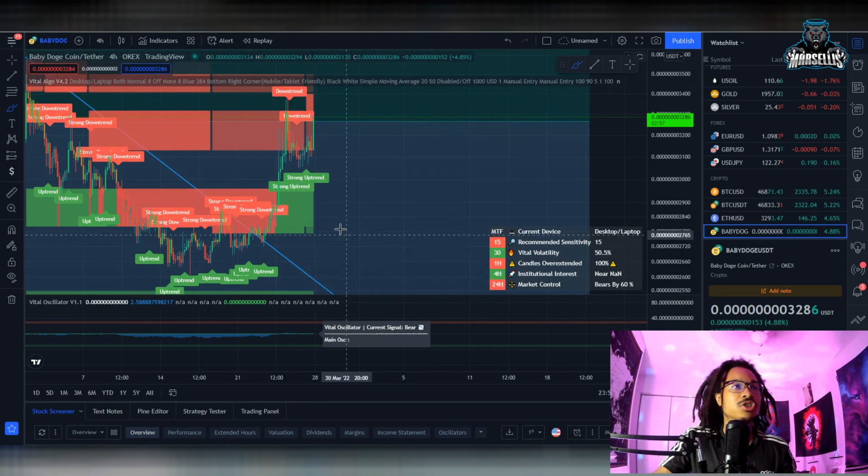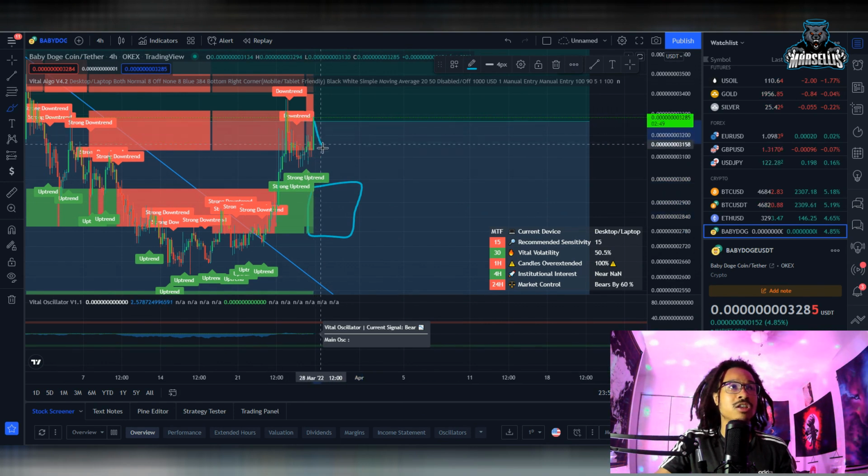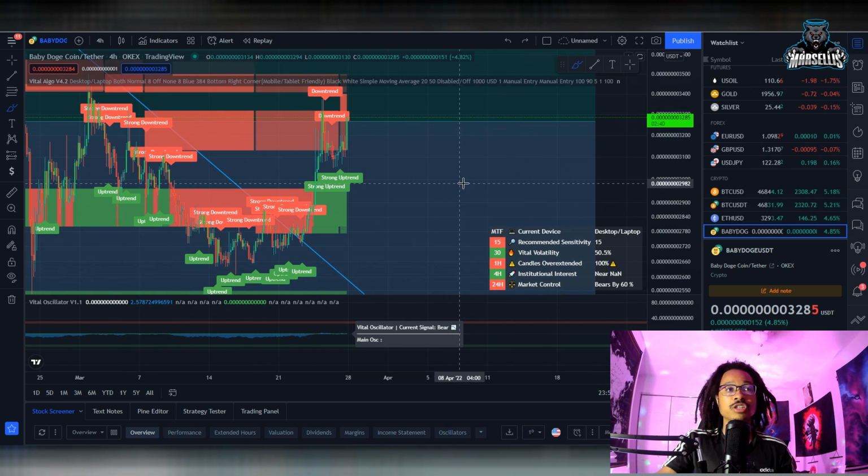But right now, we still have some strong support here. So we still have strong support from 2.9 all the way down to about 2.7. So if Baby Doge were to get rejected, just know we would end up stopping around 2.9 and at the bottom at 2.7 before we had another pump, if we were to do that huge retracement down there.